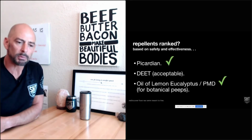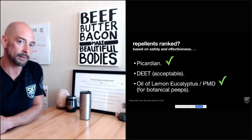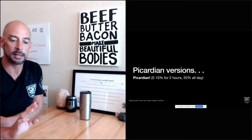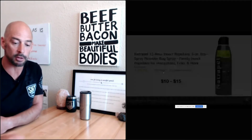So if I had to rank out of those different ingredients, I would say Picaridin for safety and effectiveness, and then oil of lemon eucalyptus, PMD. Right. So we're going to go through some product recommendations. And again, if we're doing Picaridin, we're looking for the 5 or 10% for the 2 hours, 20% for the all day. This is the concentration we're looking for on the label.